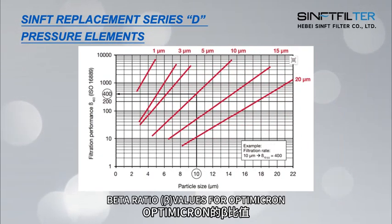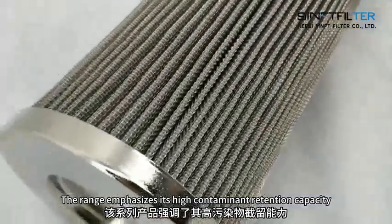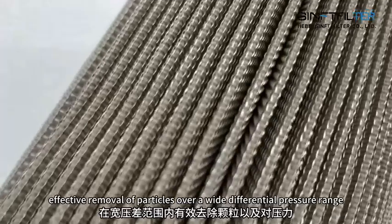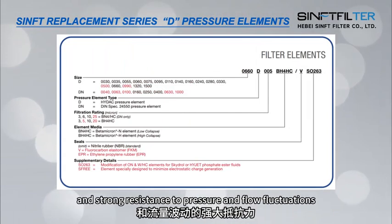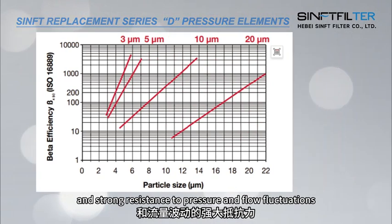Beta ratio values for Optimicron. The range emphasizes its high contaminant retention capacity, effective removal of particles over a wide differential pressure range, and strong resistance to pressure and flow fluctuations.